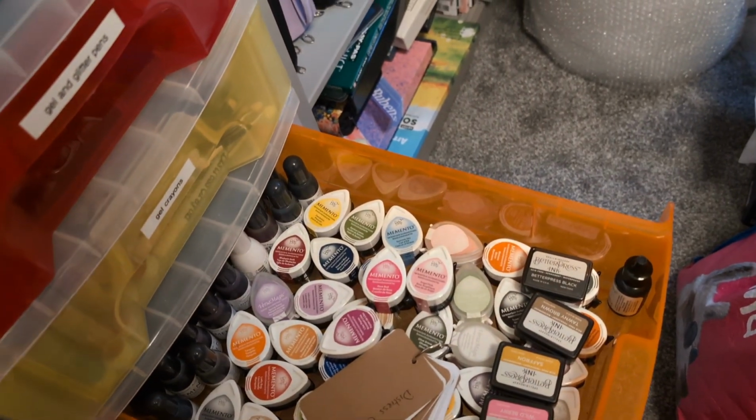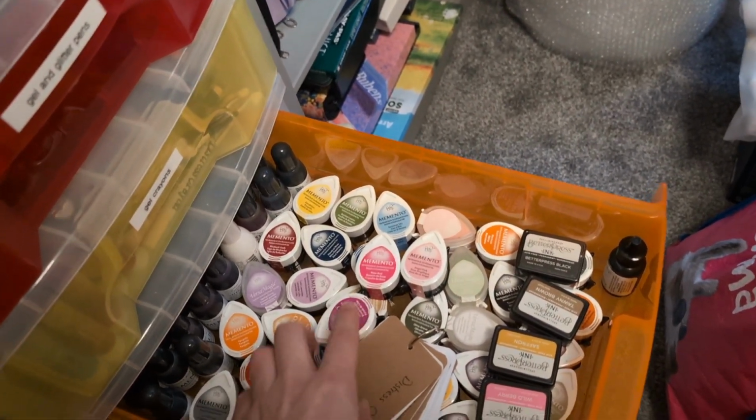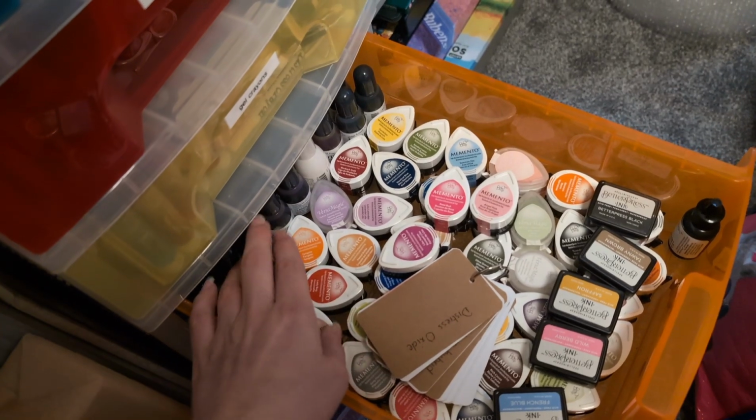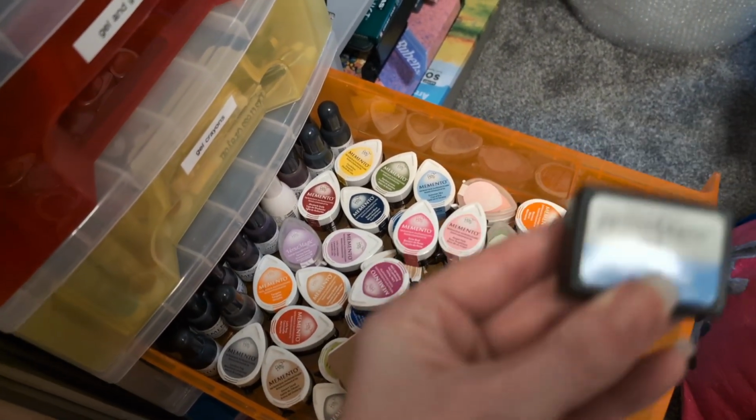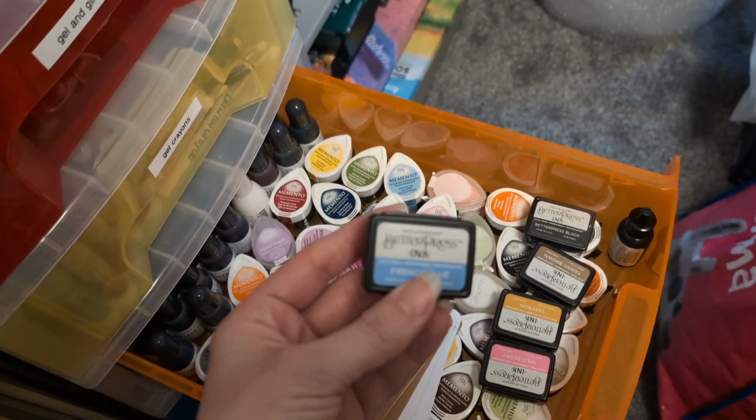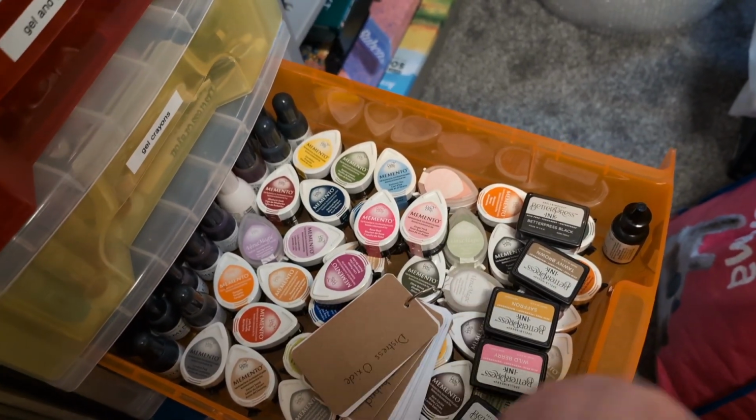I've got my inks from there. I've got my Memento ink collection. These are my favourite, and I do have all the inkers for them as well because of that. I did invest in the Better Press from Spellbinders. Have not used it, but I have it. I know. What can you do?